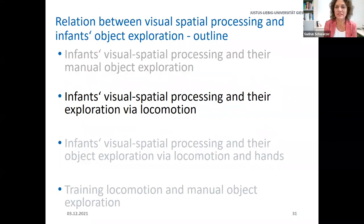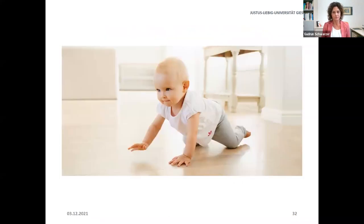Okay, so next I will present you some experiments in which we tested the connection between infants' visual spatial processing and their exploration via locomotion, especially crawling. So crawling allows infants to explore and experience objects from larger distances and other points of view compared, of course, to the exploration of objects via hands. And exploration by crawling involves the whole body, so it's a really embodied experience, and not only experience with a part of the body, that is, for example, only the hands or fingers.